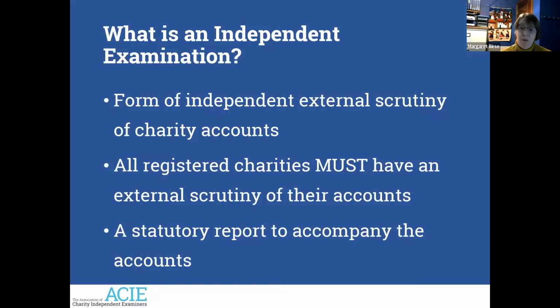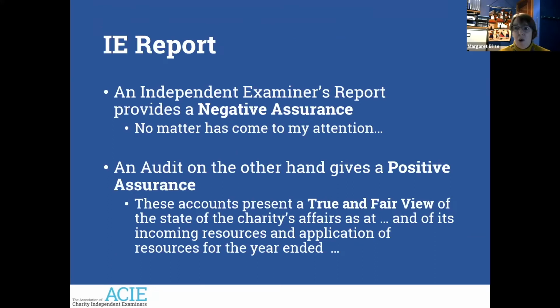Unlike an audit that gives a positive opinion, an IE report gives a negative assurance. We say that nothing has come to our attention to suggest that there is anything wrong with the accounts that are produced, rather than where an audit statement gives a positive assurance that the accounts do show a true and fair view of the accounts. So just a summary of that so that you've got a copy of it in your notes when you get the PDF of these slides. So an independent examiner's report produces a negative assurance that no matter has come to my attention that there's anything that might be awry with the accounts, whereas an audit gives a positive assurance that these accounts present a true and fair view of the state of the charity's affairs and of its incoming resources.